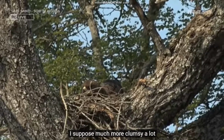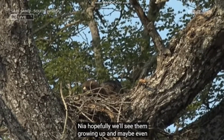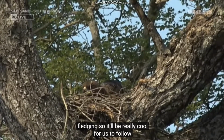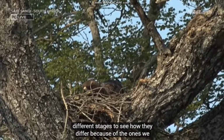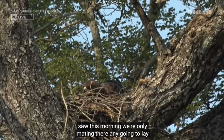But hopefully we'll see them growing up and maybe even fledging. So it'll be really cool for us to follow not only this pair but the pair we saw this morning in the two different stages to see how they differ, because if the ones we saw this morning were only mating, they're only going to lay eggs in the next couple weeks. Where these are a step ahead.